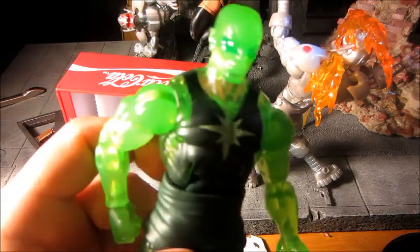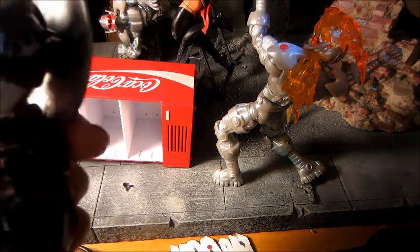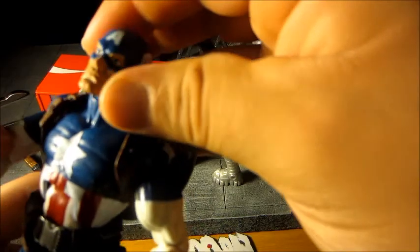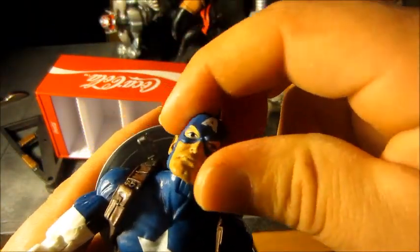That translucent plastic looks really cool when you put a nice light on him. It really gives off that radioactive glow. The cat figure is actually a pretty decent figure. The only thing I was having trouble with was the head. It's really loose on the pivot, up and down. Just bobs like a chicken head.